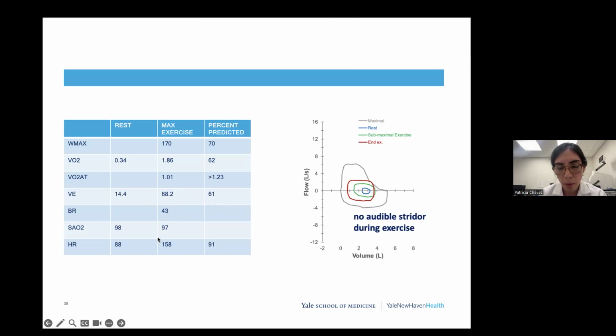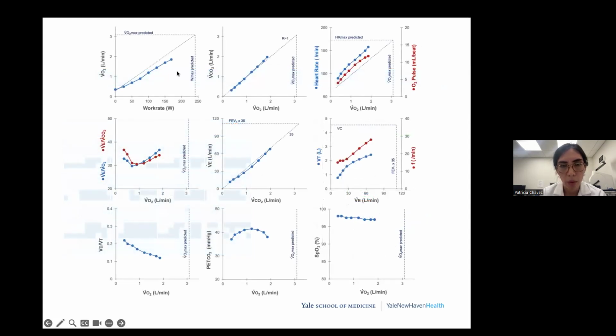The saturation remained the same, and the heart rate went from a baseline of 88 to 158, so it reached about 91% predicted. And we see that the spirometry at maximal effort looked like a somewhat obstructive disease with a little curve here. So on the plot, what can we see?